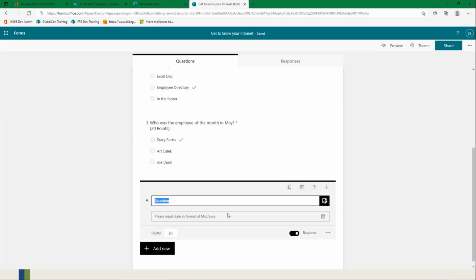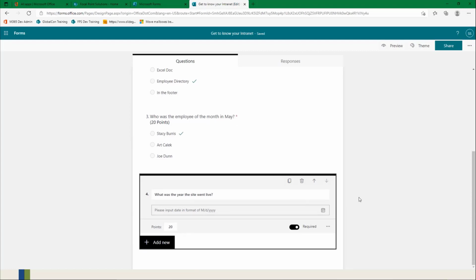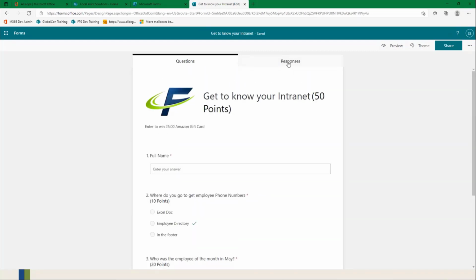One of these, you can do a date even. What was the date the site went live? Or actually, what was the year the site went live? And then they can put their answer there. Notice I can't put a correct answer here, right? So I'm going to actually have to score this differently, and I'll show you how to do that when we're done. So now I'm just going to use these three questions here and go here.